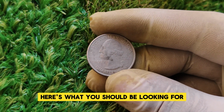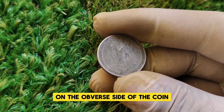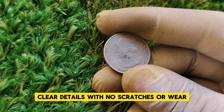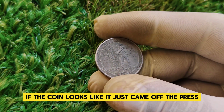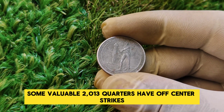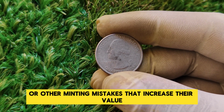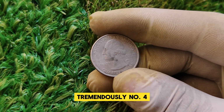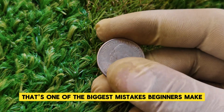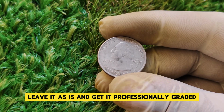Here's what you should be looking for. Number 1. Check for the P mint mark just to the right of Washington's ponytail on the obverse side of the coin. Number 2. Look for sharp, clear details with no scratches or wear. If the coin looks like it just came off the press, it might be worth grading. Number 3. Watch out for errors. Some valuable 2013 quarters have off-center strikes, double dies, or other minting mistakes that increase their value tremendously. Number 4. If you think you've got something special, don't clean it. That's one of the biggest mistakes beginners make. Cleaning a coin can destroy its value. Leave it as is and get it professionally graded.